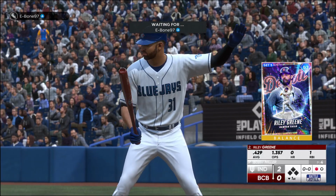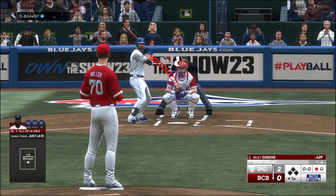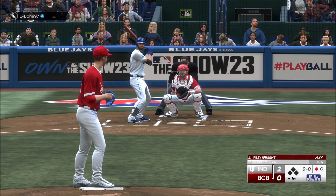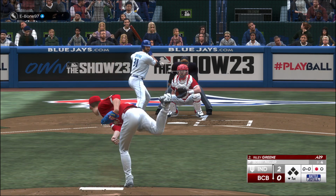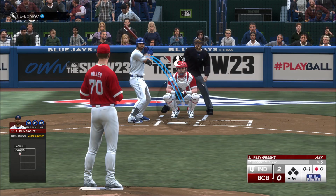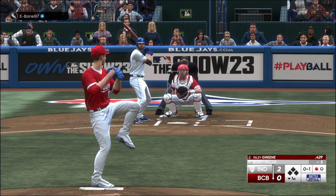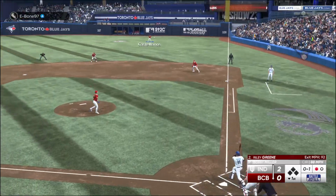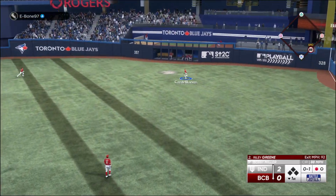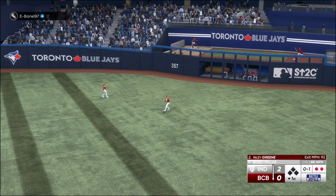Here's Riley Green. Inside corner for a strike. 0-1. Ripped on a line. Castellanos brings it in. Two away now.